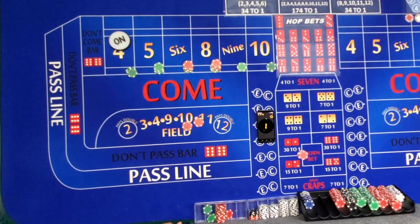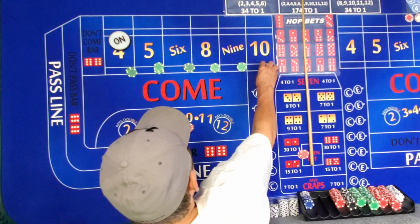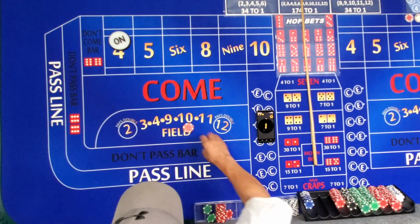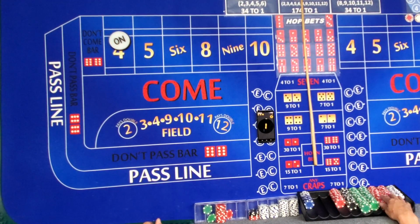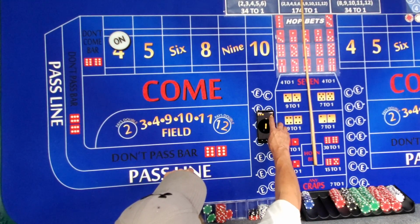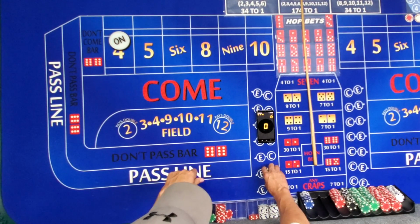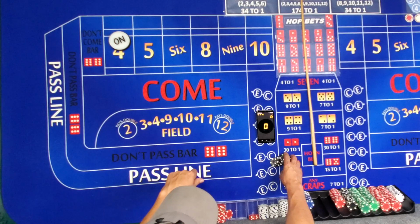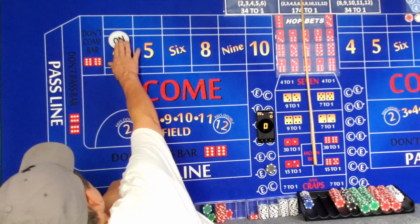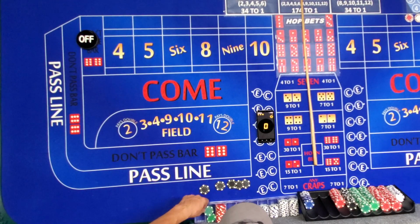Definitely a cold table. What other decisions could I have made? Walked away after 5 hands instead of trying to push through 10, because my bankroll is basically shot. I think I still have 1 shooter actually. I planned on playing with 1900, and right now I'm at 500, 600. I probably have about $700.